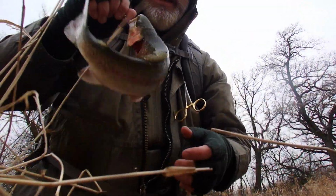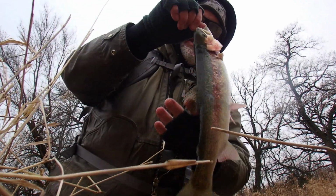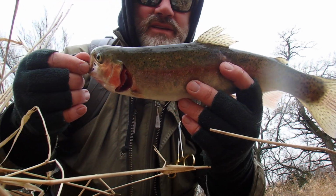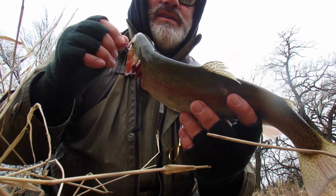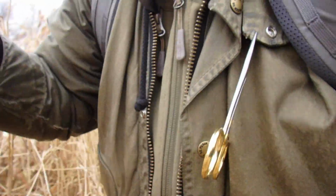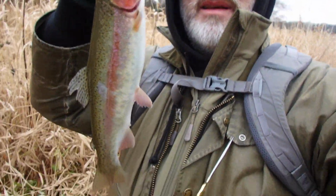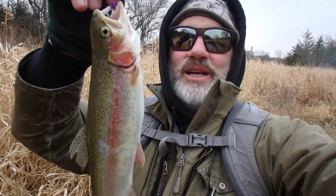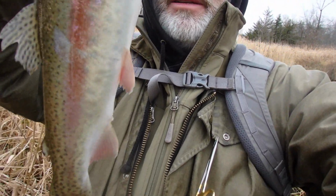Okay guys, the size and the color on these fish is crazy. That's a real fine spotted. Guys, still a rainbow, but look at the red. I can't get me in the fish. Look at the red on that fish, so much red, just gorgeous.